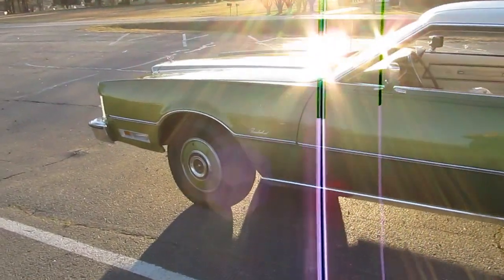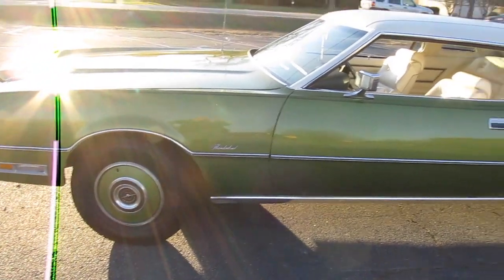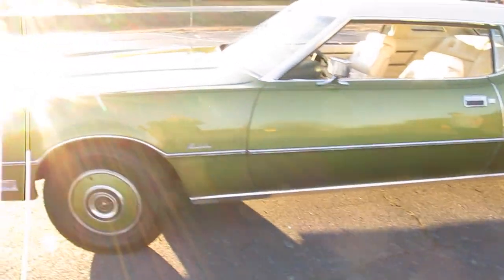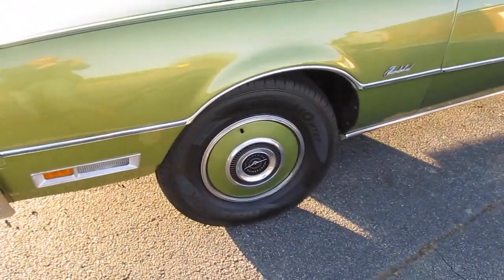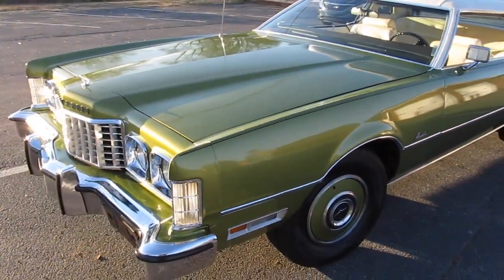It's one of the last huge luxury coupes that they offered until they started downsizing in the 70s. And as you can tell, this is, of course, a very 70s shade of green, but one of the cool things is this is the original color on this car.